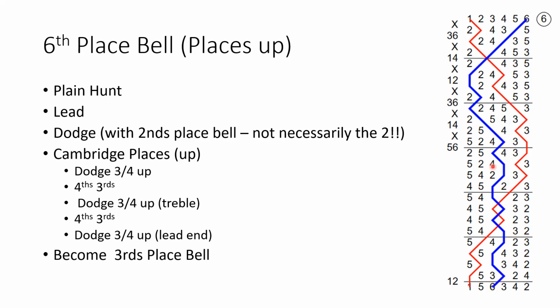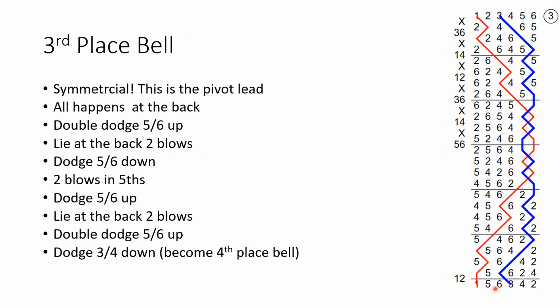So after we've done our Cambridge places, we have this dodge at the lead end. Like I said, we always dodge at the lead end. And after we've done that dodge, kind of halfway through this dodge, we become third space bell, which is here. So let's look at third space bell. There's a lot of words on this slide, so ignore the words and just look at the line.